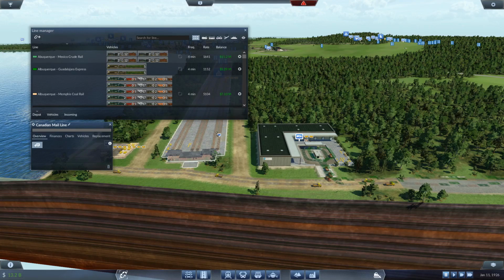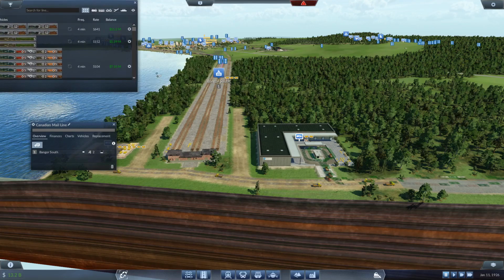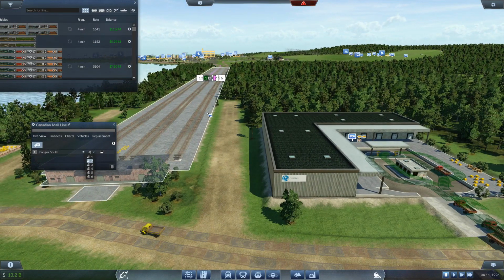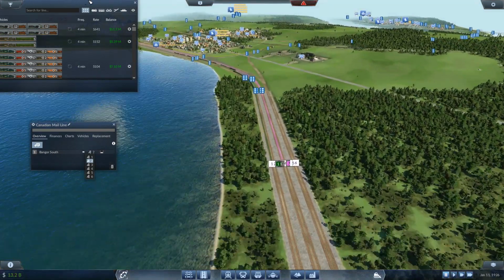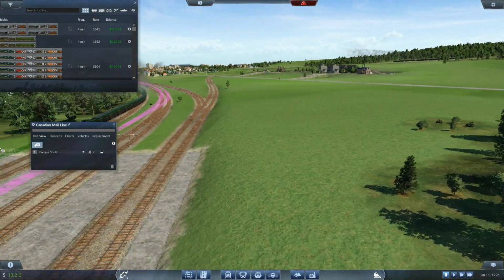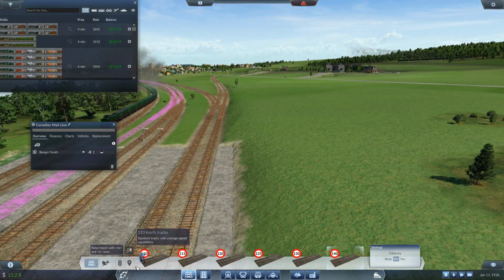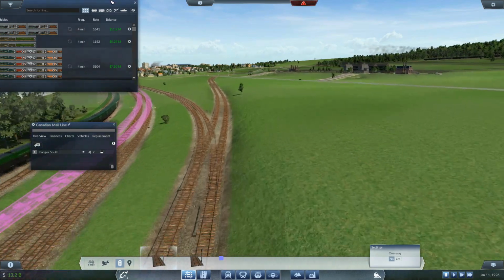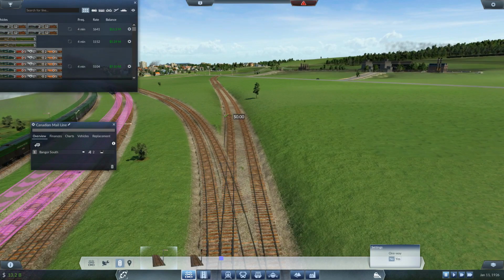Canadian mail line. You're gonna go from here on platform, whatever that one is. Possibly six. Don't actually know. Right. You're gonna go, we'll keep it on platform two for the moment. We'll do the signals as we go. So you, sir, I'm gonna be going that way or that way. You can come out of both. You will have to stop trains coming that way and that way, and then have them going on.